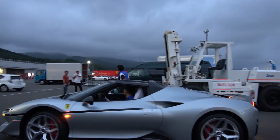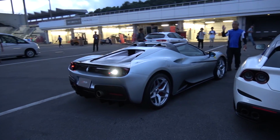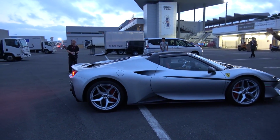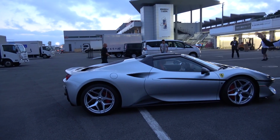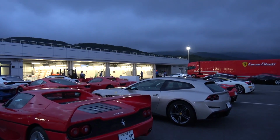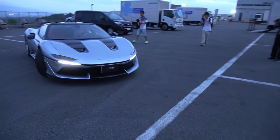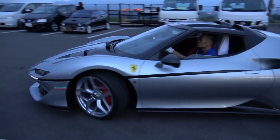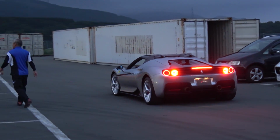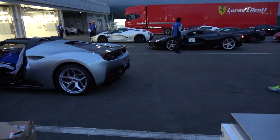Yes. Where are you going, boy? Where are you going? Are they going to be parking the red one right next to it? I don't know. Whoa. Another Enzo? Oh, the lights are on. There you go, guys. That's awesome.